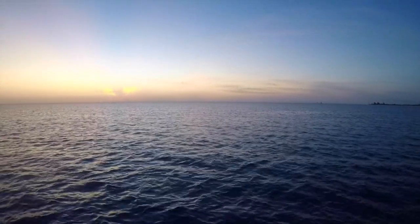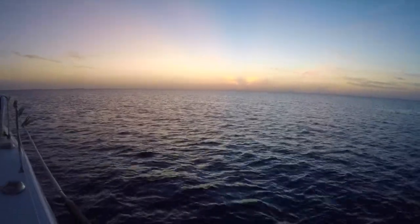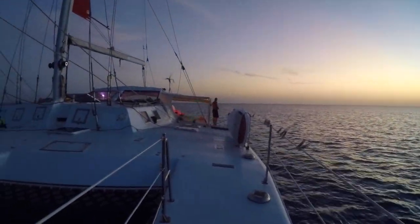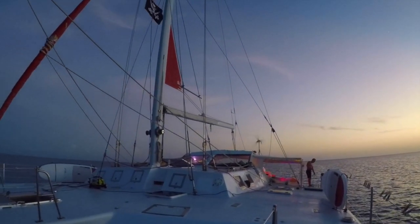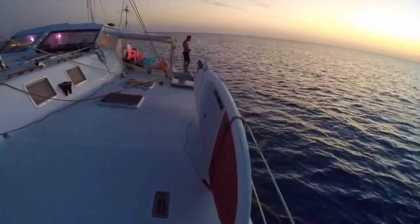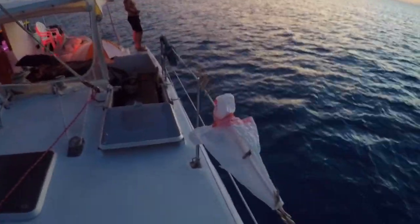So quiet. There's nobody around. Except for one boat. How many of these places we anchor on? He's trying to tell me there's a fish. Where they at?